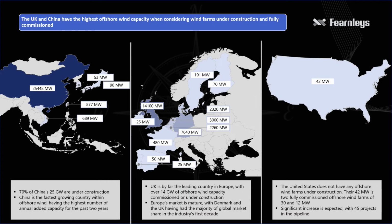Considering installed offshore wind capacity as well as capacity currently under construction, China and UK are by far the leading countries, with around 25 and 14 gigawatts respectively. China is growing very fast, and out of their 25 gigawatts, the majority is under construction and not yet fully commissioned. Europe's market is more mature than in Asia, and since the first wind farm in 1991, most developments have been in Europe, with UK, Germany, and Denmark leading the way.